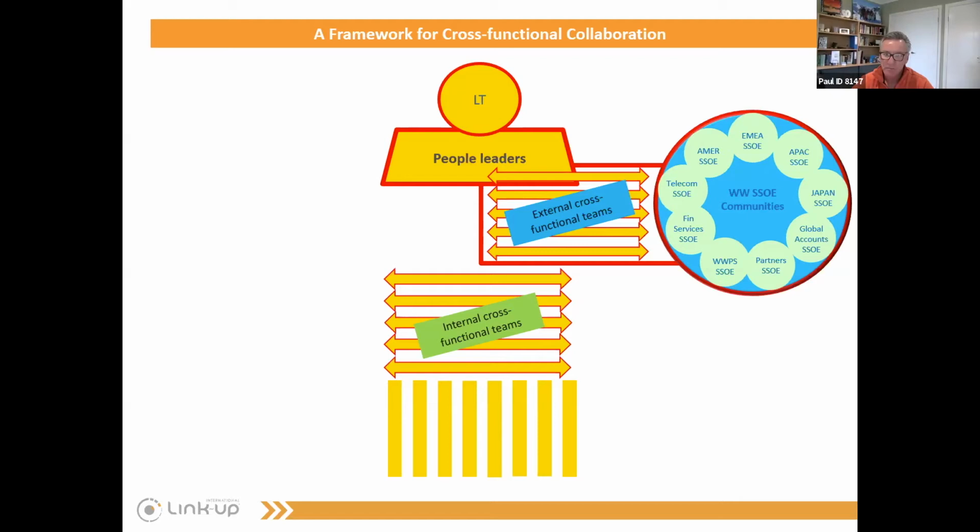Yeah. Okay. So I just put this up as a model. That council is just a way of linking an external world, like the broader, in this case, the SSOE communities, because those leaders won't want to be beholden to the people leaders that are under the main leader. So my suggestion was to set up a council that had representation from both parties to help executive lead this set of initiatives. And this is all underway right now with one of our larger clients.